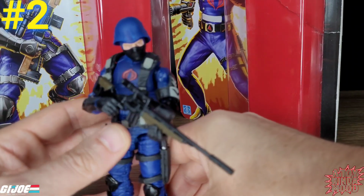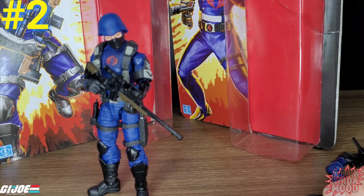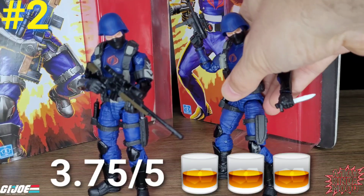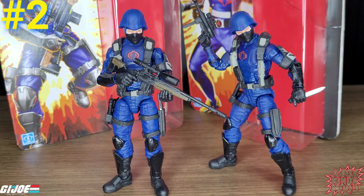This isn't as bad. This other Cobra Trooper. So again, range may vary, style may vary on some of this stuff. Let's go 3.75. You know, not as bad. I was originally going to go 4, then 3.5. Yeah, number 2, Retro Cobra Trooper, 3.75 out of 5 whiskeys.